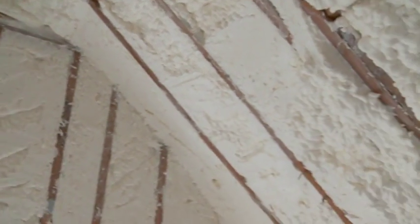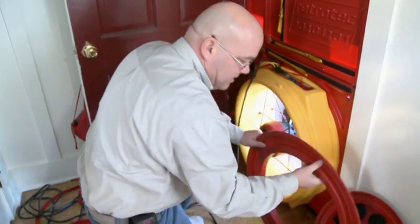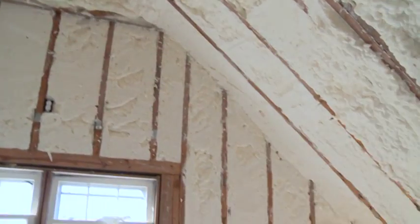Good news for Andy and Anitra. The blower door test taken after the insulation process reveals that the air infiltration of this home has been reduced by 60%. That's a significant difference.